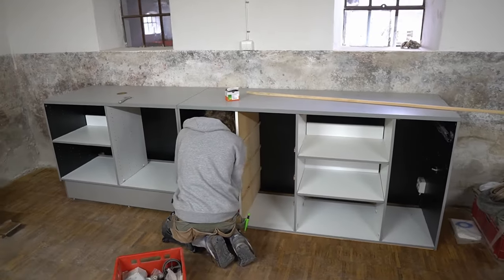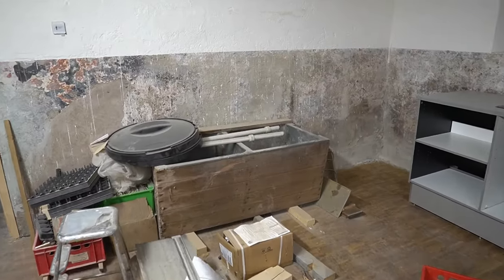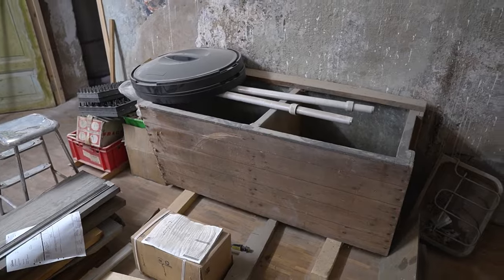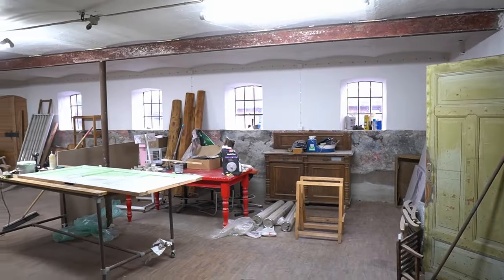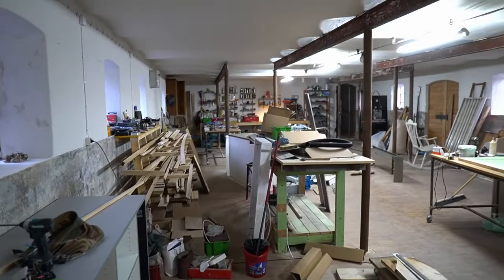Looking very good. Now we just got the rest of the room to do. There's this amazing old sink we found in one of the barns here when we bought the place. It's kind of zinc lined, super deep wooden sink, which we think is just going to be perfect for the ceramics studio, which is going to be this part of the workshop. I will maybe put up a plan on screen now just to explain the different areas.